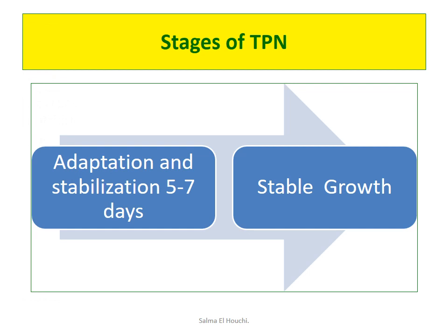So what are the stages of TPN? In the first 5 to 7 days, we start with an adaptation and stabilization stage, and we don't expect a weight gain. And then the stable growth occurs.